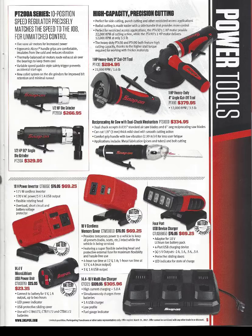Now, one thing that I do have that I really like that's on this page is the dual charger, the 14.4 and the 18-volt multi-charger, and $305 they want for that. Now, I will tell you one thing. I did not pay for this. My dealer gave this to me. He took my other chargers back and gave me this one. This thing is badass. I love it.